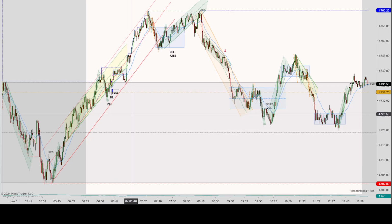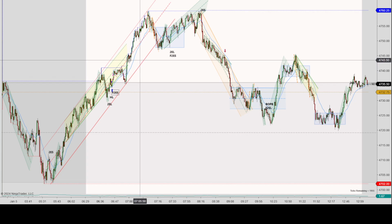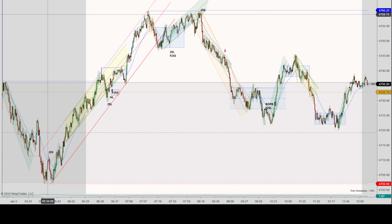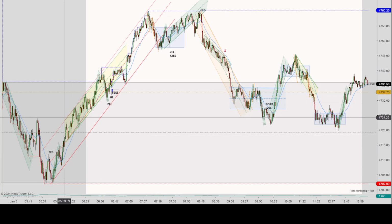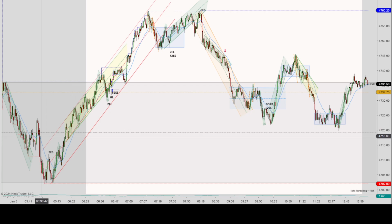January 5th, 2024. This is the S&P 500 E-mini futures on the 2000 tick chart using the NinjaTrader 8 platform. There was economic data released at 5:30, which is about right here. And it looked like it whipsawed and then it created this gigantic rally.